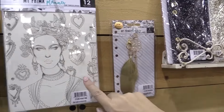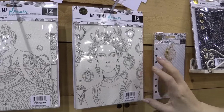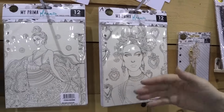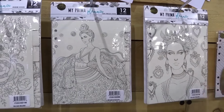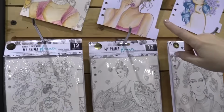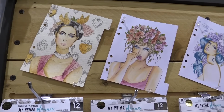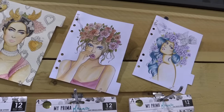And then moving over here, we have new Prima Princess dividers. Now these are watercolor dividers and they go with the Prima Princess coloring books, but they're made just for you planner girls. And then we have some finished samples up at the top that are amazing planner team colored. So you can see a variety there.